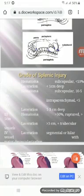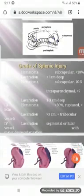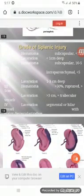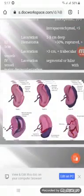Grade 3 splenic trauma is a hematoma of more than 50% of the surface area of the spleen, or a laceration more than 3 centimeters deep, with rupture of the trabecular vessels. Grade 4 trauma is a segmental or hilar laceration, or major vascular injury. Grade 5 trauma.